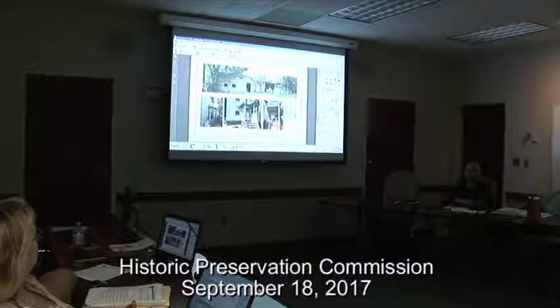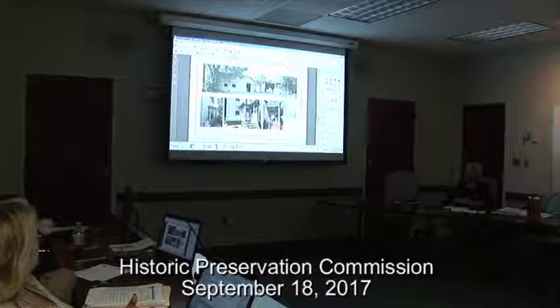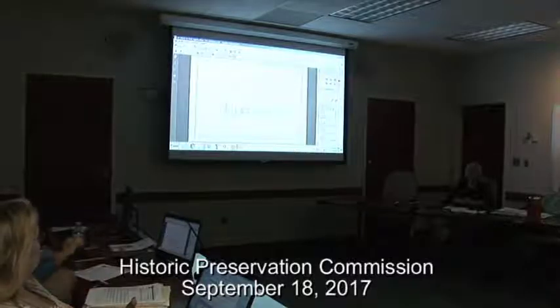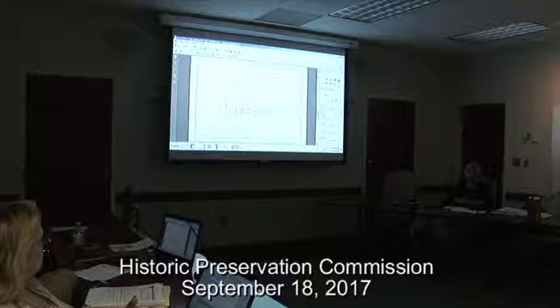Please. So you're keeping that front part, or you're removing everything? I'm rebuilding the whole thing. So do you understand that? He's proposing to demolish that entire structure and rebuild. Oh, you're demolishing it? Yeah, and totally rebuilding it? Yep. Doesn't he have to get approval from us for demolishing it?